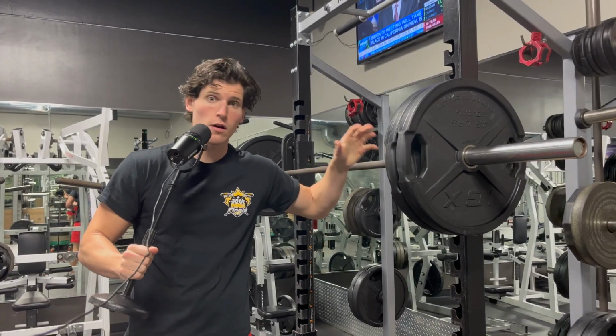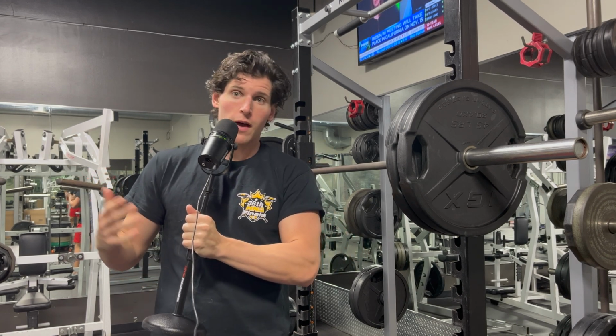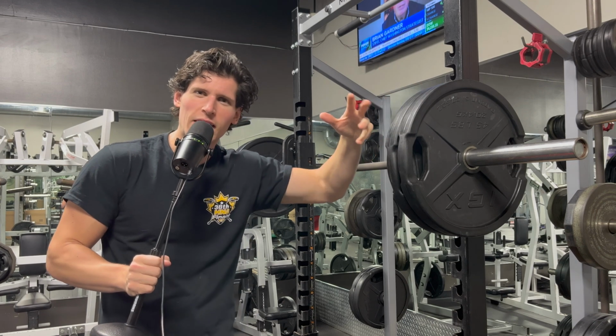All right, so here we are. I've got the squat set up, 225 on the bar. I'm only going for 2 sets, so I'm really trying to leave it all out there. So on top of being a bodybuilder, I'm also a hockey player. So part of the reason I have this set up this way is I want to emulate really hard skating late in the third period.